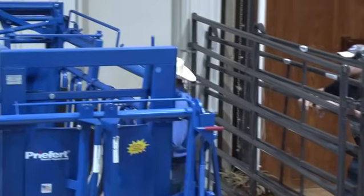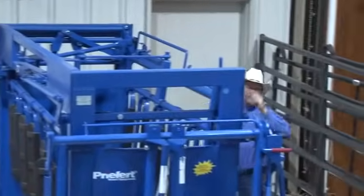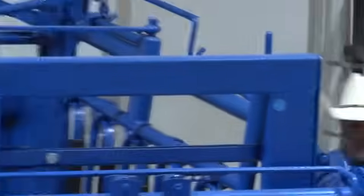Same thing happens if you've got the gap when you're working calves. The only thing that they did, instead of having to get up there for short people like me and pull the pin, okay, is, and by the way, I'm average height.